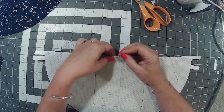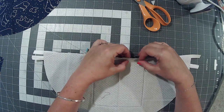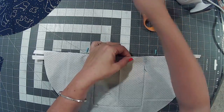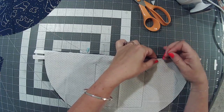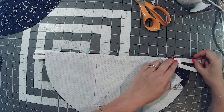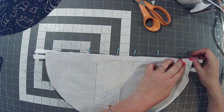Now I'm using pins, but you can secure this however you like. Some people like to tack it. Some people use fabric glue. You know, the pens that we use for EPP. And I think it was Jean was telling me the other day that she uses that for her zips, and it works really, really well. There we go. Just make sure that's all nicely lined up there to there.